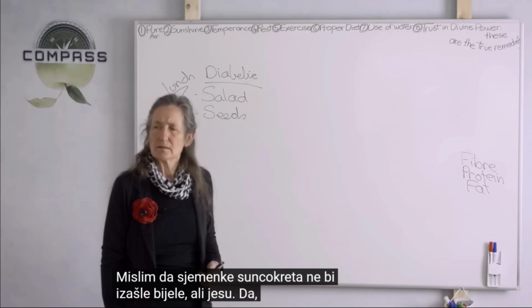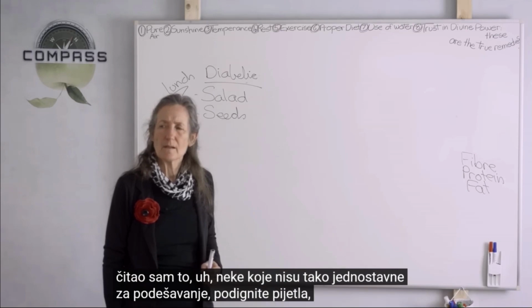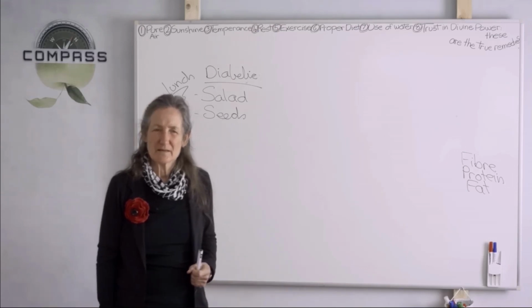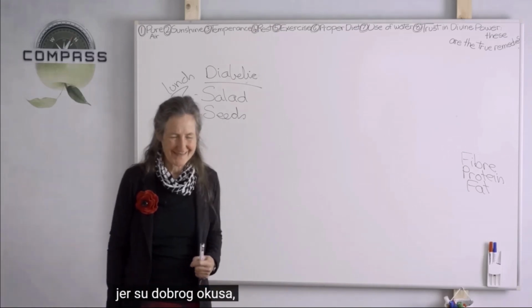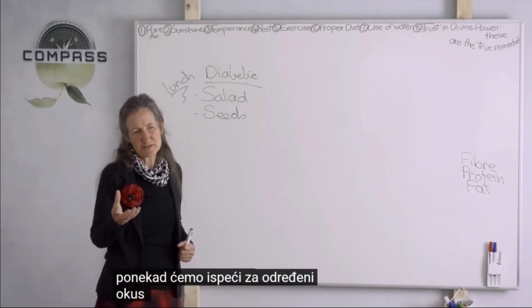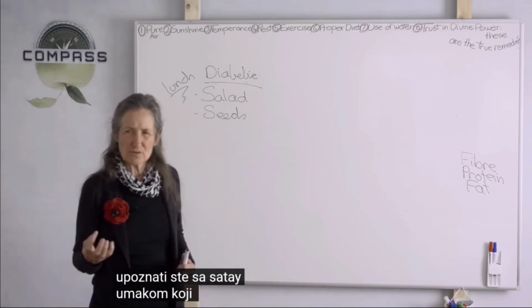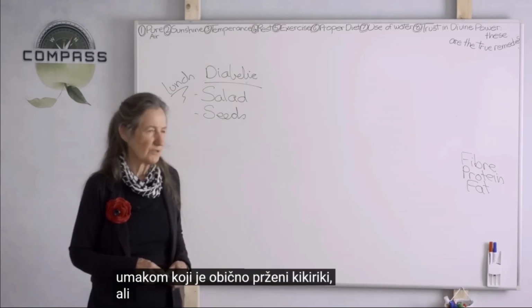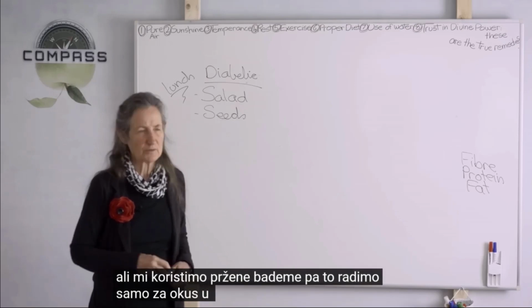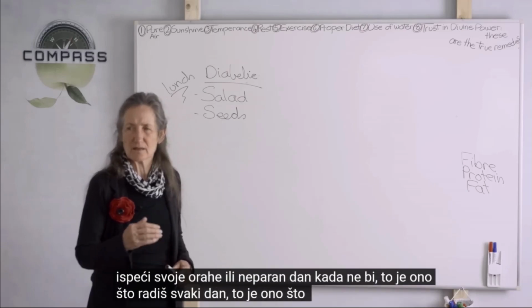I read that some nuts are more easily digestible if you roast them. I wonder why. I don't know. Maybe because they taste good. Yeah, it gives a nice flavour, and sometimes we'll roast for a certain flavour in a dish. We do a satay sauce, which is usually roasted peanuts, but we use roasted almonds, just for flavour in a sauce. Remember, it's not the odd day you might roast your nuts or the odd day you don't. It's what you do every day.